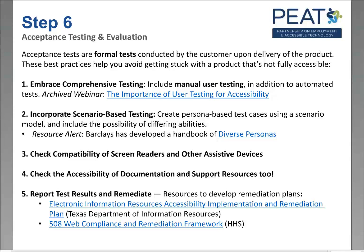One resource you can check out for more information about that is a PEAT talk that we have archived from last year with Sharon Rush of Nobility, called The Importance of User Testing for Accessibility. I really can't emphasize enough how important that step is.